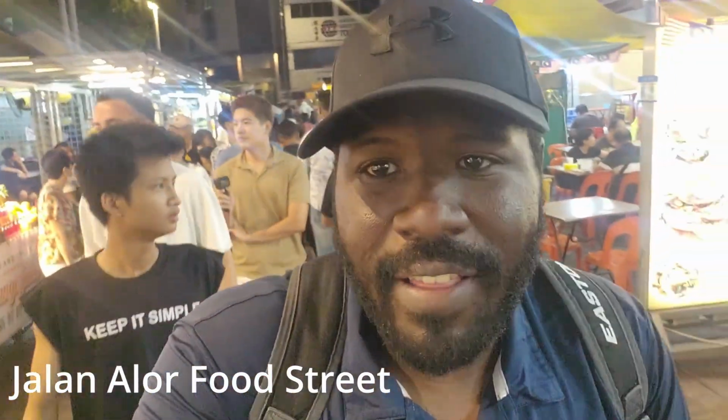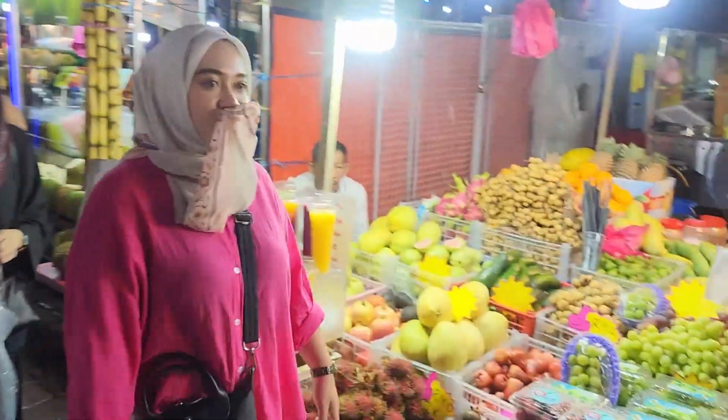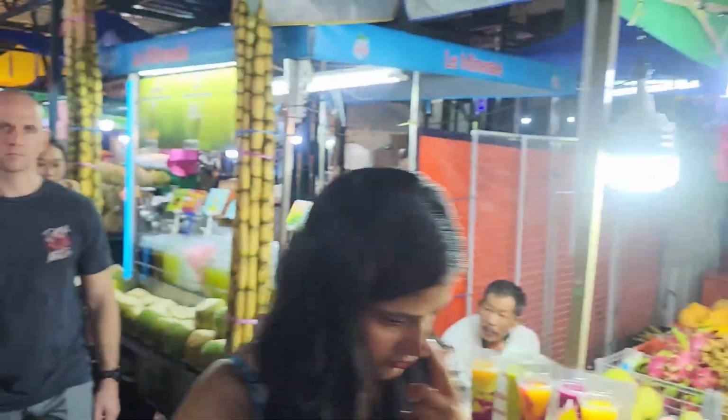So we are now at Jalan Alor Food Street. As you can see, a lot of street food vendors right here on the street. As you see, this entire street is shut down to car traffic, and it's strictly pedestrians. There's a lot of seats just out here, and we're gonna try to find some food now.